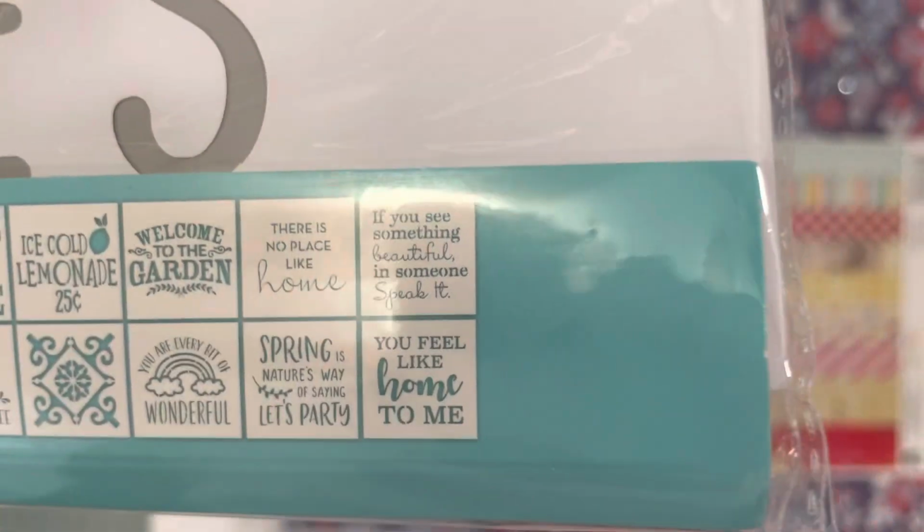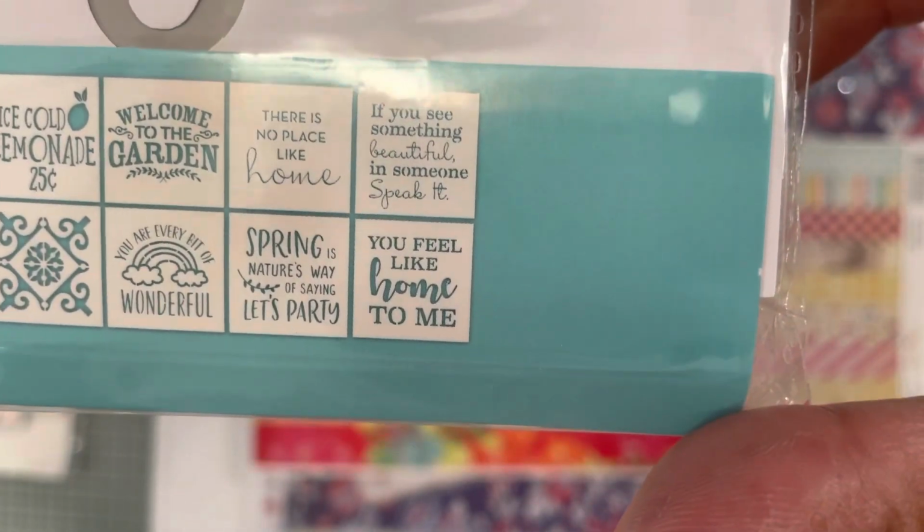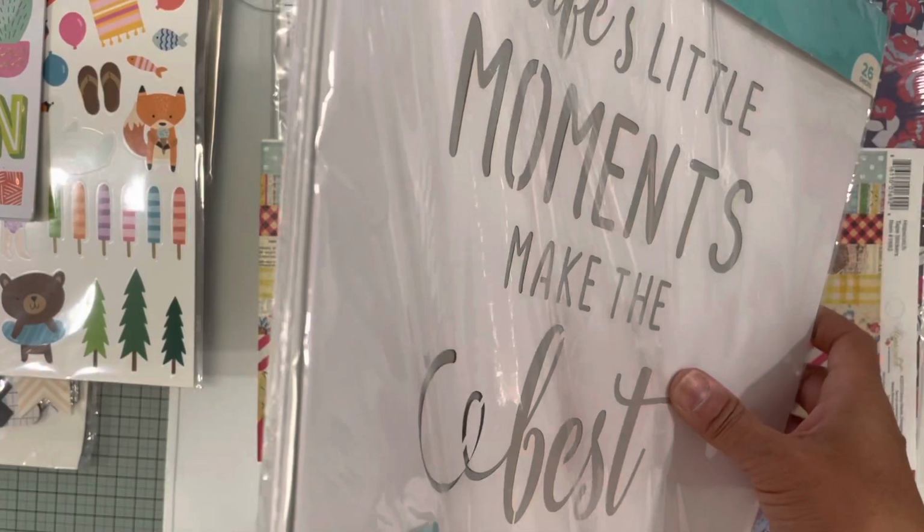Sorry for the glare. I can't bend this because my tripod is hitting the camera. And that's what you get there. So that is cool. I like all of them.